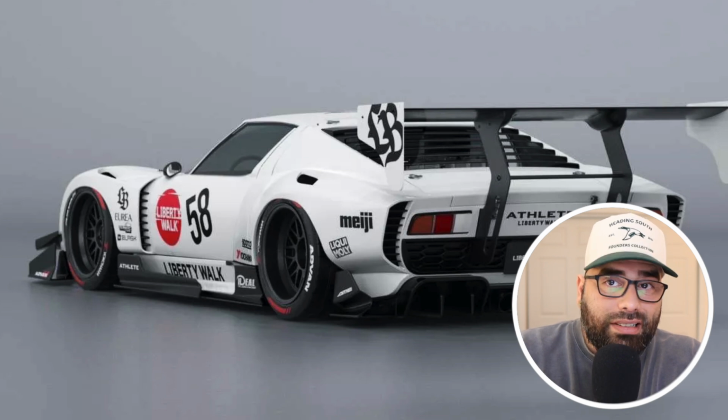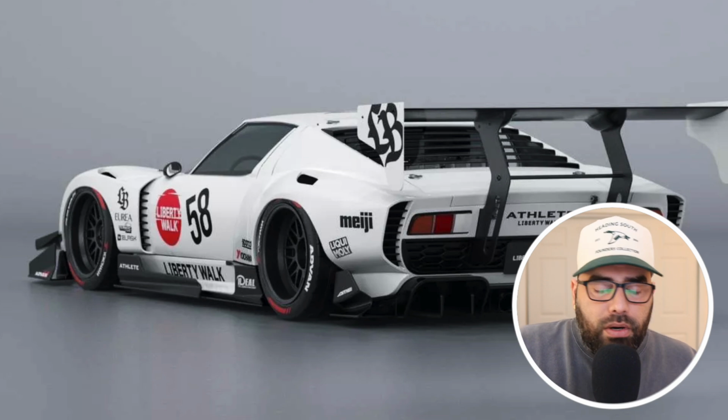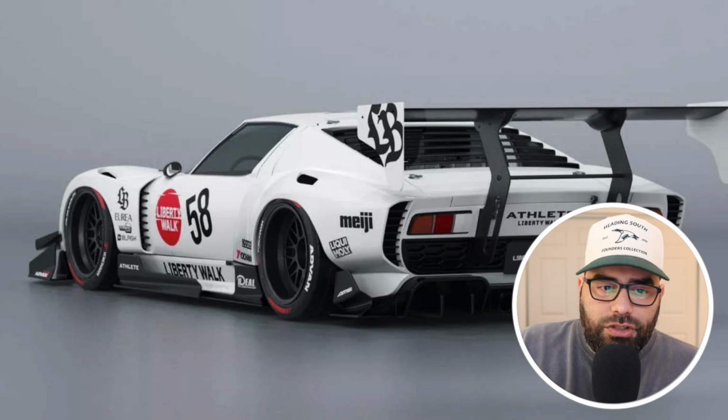But in recent years, they've been going after classic supercars. And I think with this Miura, they've done it. I think they have outdone themselves. I really love the front end with those aggressive canards. And I think the wheel choice just looks amazing.